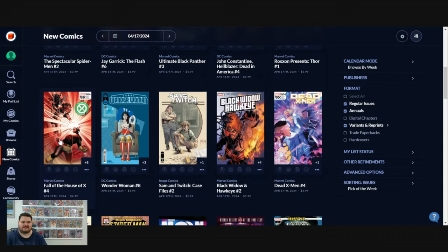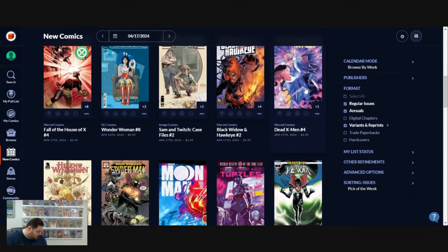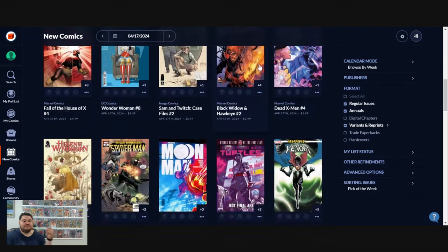Fall of the House of X, number 4. Did I miss this? I feel like I missed this. I might have missed this. And that's one of my books. Boy, I don't know. I grabbed Spider-Boy this week. I definitely grabbed Wonder Woman. Wonder Woman is the best DC book on the market, whether you like to hear that or not. It's fantastic. Sam and Twitch, issue 1 didn't really do anything for me, so here we are. Dead X-Men number 4. I like this. Don't know what happened. Don't know if it was supposed to come out today. I don't know why I don't have it, but I don't have it.